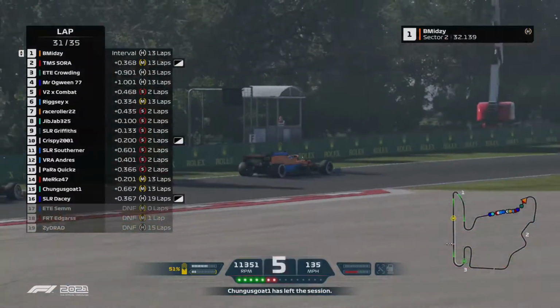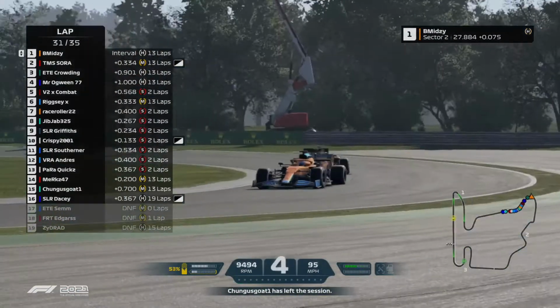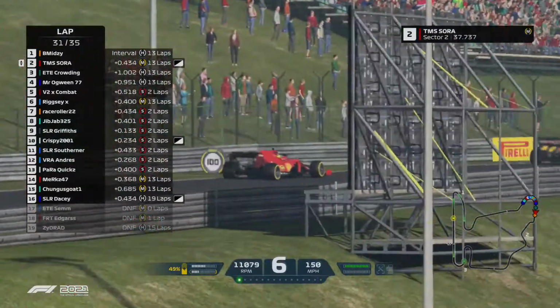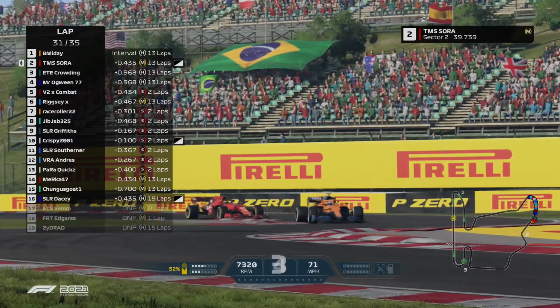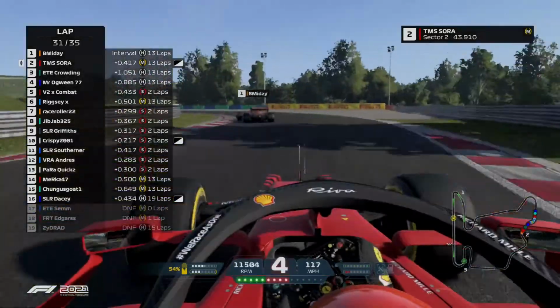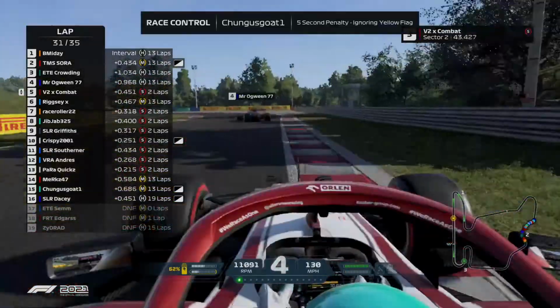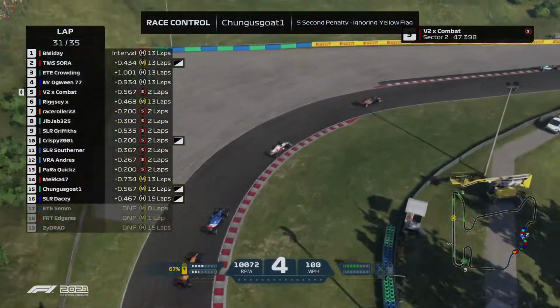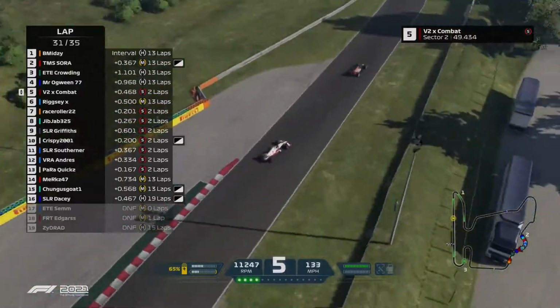Chungus Go has left this session. He's disconnected now. So 2 disconnected drivers now at the back. But the race is pretty much over for Chungus Go at this point, thanks to that spin, regardless. Sora, remember, still has that penalty, so he's got to get past quickly. Keep an eye on Combat, who's up into 5th place now on those soft tyres. Chungus Go with a 5-second penalty there, similar to Stacey earlier on for ignoring the yellow flag.